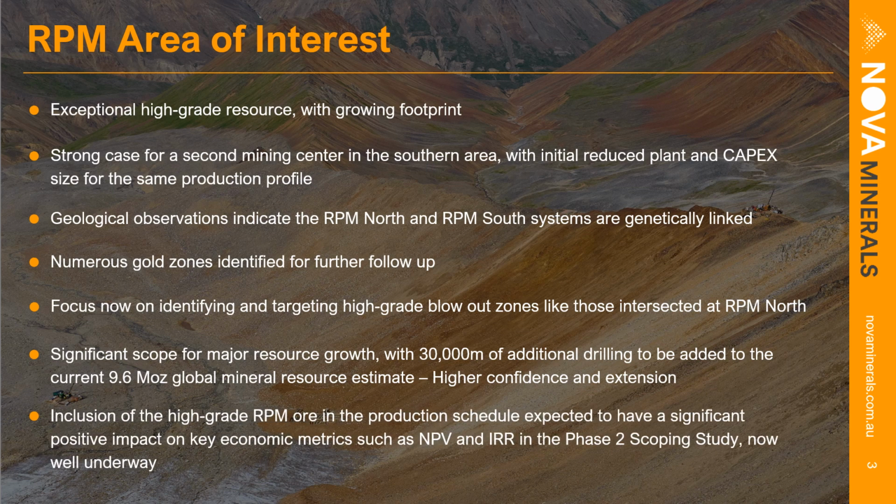The inclusion of high-grade RPM ore in the production schedule now is expected to have a significant positive impact on all the key economic metrics, such as the NPV, IRR, payback period. All of this will be part of the upcoming phase 2 scoping study, which of course now includes RPM. So that study is well underway, and we expect to release that in the first half of 2023.